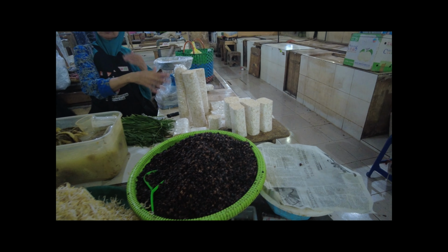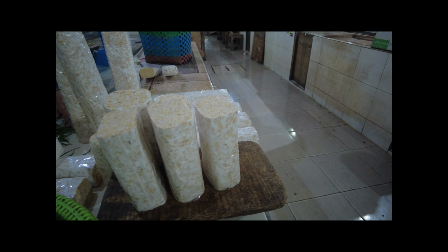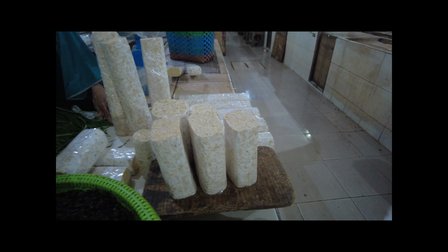What they do here? All the chicken stuff. Taucho is really good. What is it? Taucho. For eating. This is a black bean. Oh. Yeah. It's tempeh. Oh, tempeh. Tempeh. Right.